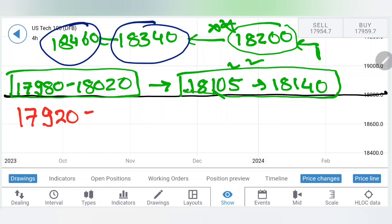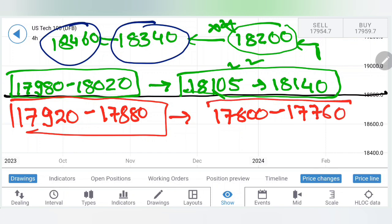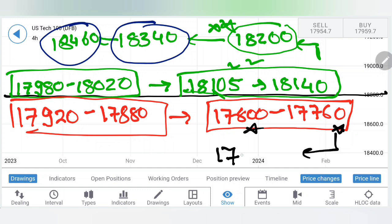On the downside, as you have seen, there is a possibility of a retracement. 17,920, 17,880 is the first resistance zone here. Then on the downside, 17,800 to 17,760, the next zone. This is something you should watch out for. Any drop below 17,760 levels will be the confirmation of bearishness, where we can look forward to 17,680, and below that 17,600 levels.